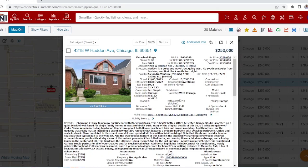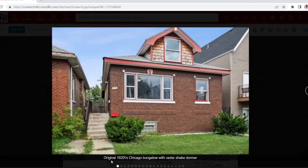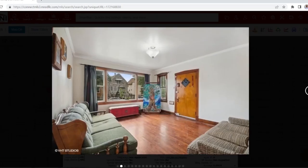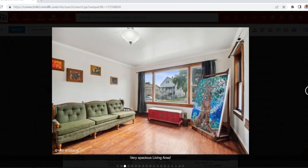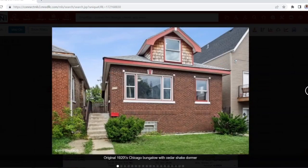All right, 3 bedrooms, 2 bathrooms, brick bungalow. And it sold in a reasonably fast time frame. It sold for $253K. So, the original 1920 Chicago bungalow with the cedar shake dormer. They're so proper. All right, so see, it's clean, but it's more of an as-is. The floor is a little scuffed up, but it's in livable condition. Uh-oh. Go back to the pictures.